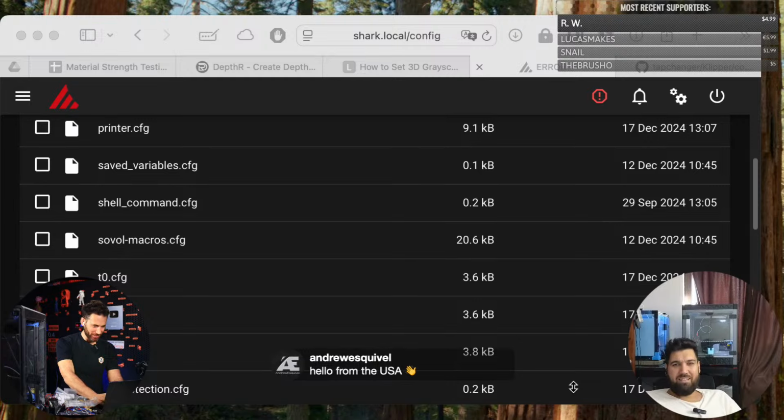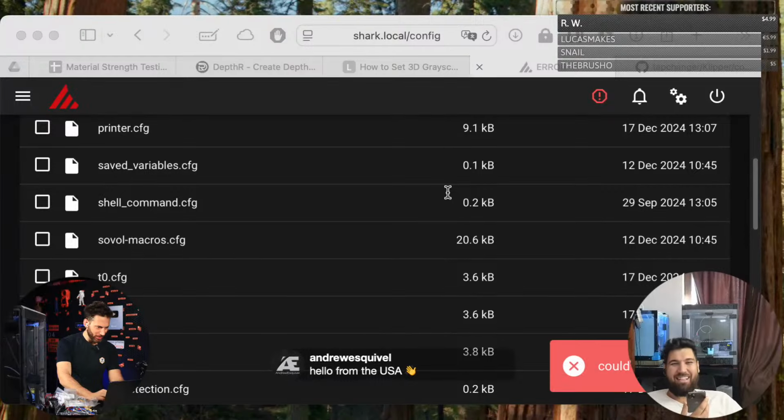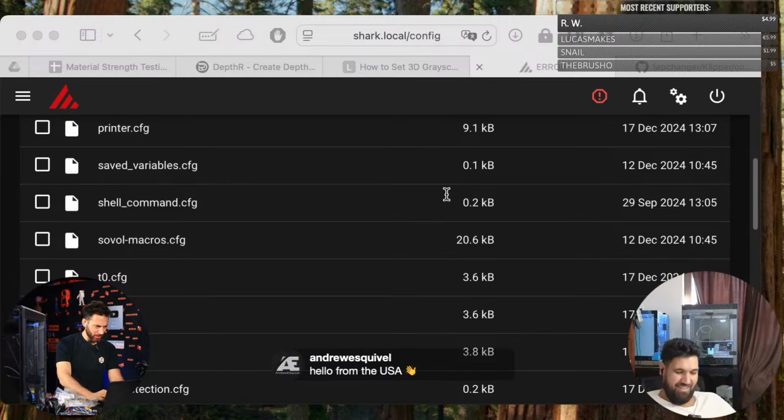No. Hold on. Sudo nano t2, no, t1.cfg. Where's that EBB? Where is it? EBB next. Every time you are streaming. Nice one. There, it did save. Maybe it saved. Extruder, T1, part fan. I think it's saved. Yeah, it's saved.